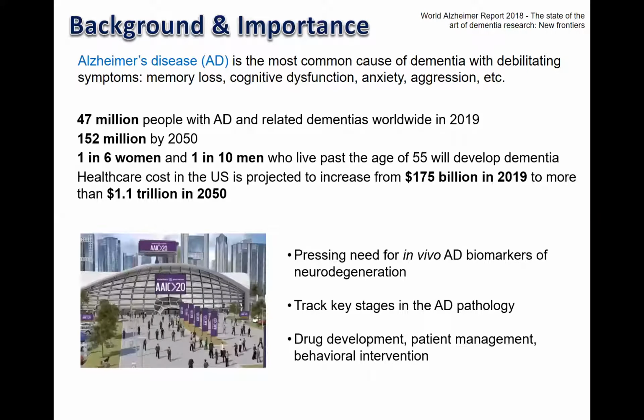Given the devastating nature of Alzheimer's disease, global forums such as the Alzheimer's Association International Conference recognize as a first priority the development of in vivo AD biomarkers of neurodegeneration, so we can track key stages in the AD pathology. This would facilitate drug development and lead to better patient management and behavioral interventions.